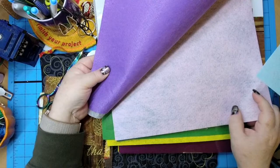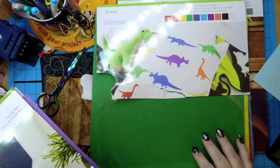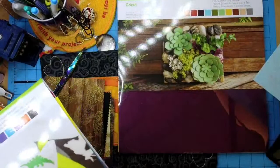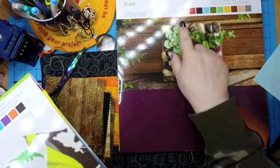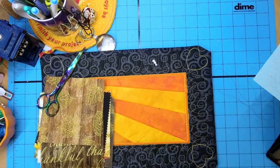So this is Spring Rain. And this is a carousel sampler. So it's all basic main colors. And I ripped that one apart. I've made this. It's gorgeous, by the way. Just saying. Look at all these colors. So it's a nice way to get different colored felt. We will see. It's an embroidery experiment. We will see how well it works, if it works.